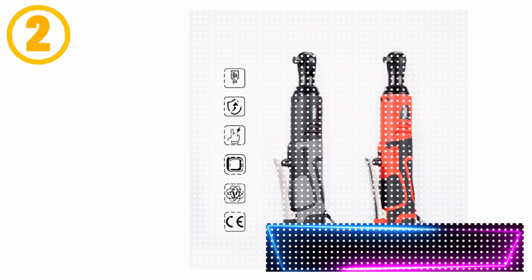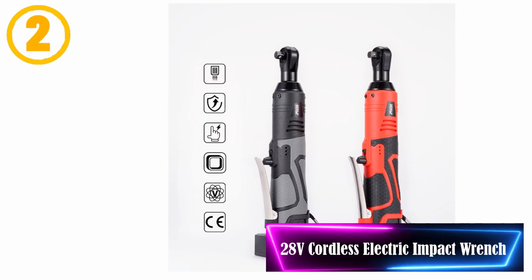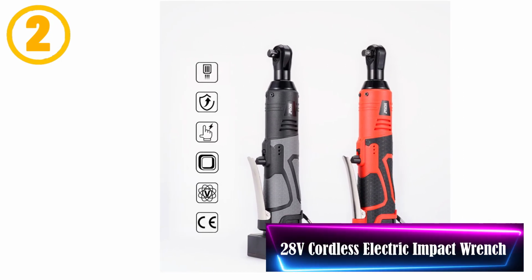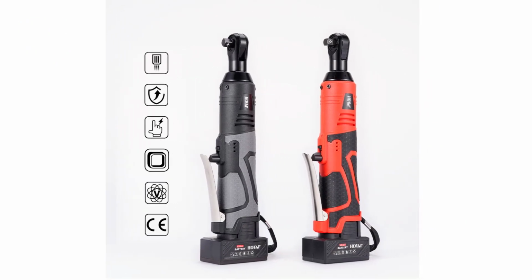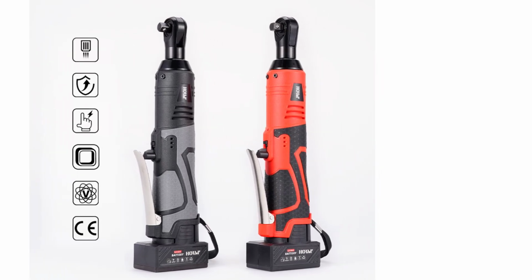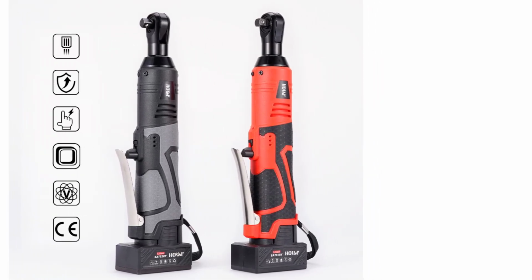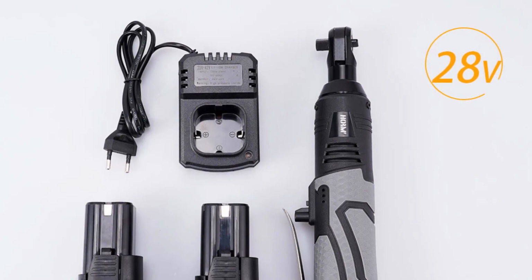The item number 2 is 28 volts cordless electric impact wrench. Specifications. Brand name, Lift. Usage, home DIY. Power source, battery. Type, rechargeable electric wrench. Power source, electricity. Origin, mainland China. Certification, CE.